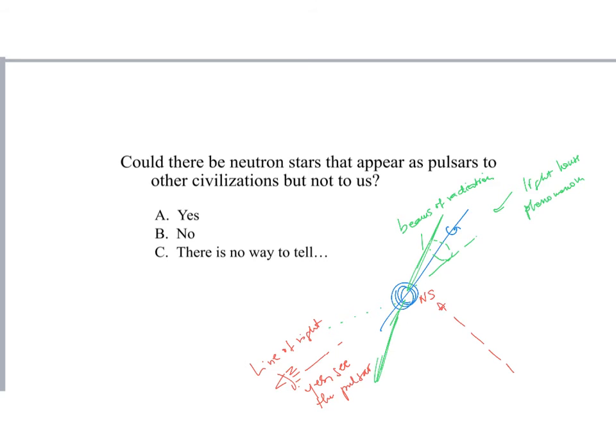However, if this is the line of sight, you are not going to detect the pulsar, right? So basically, it depends on where that civilization is relative to us, right? So maybe this is where that other civilization is, and yes, they will see this neutron star as a pulsar, but we will not.